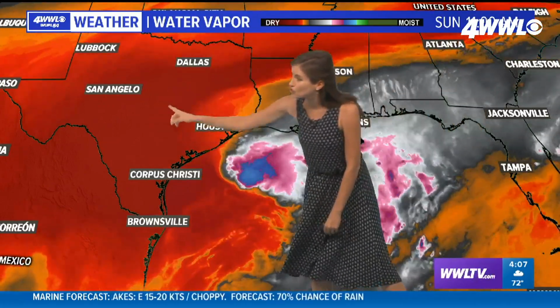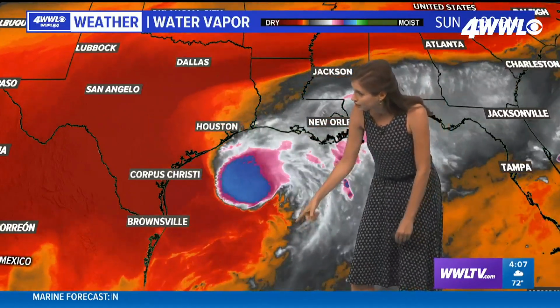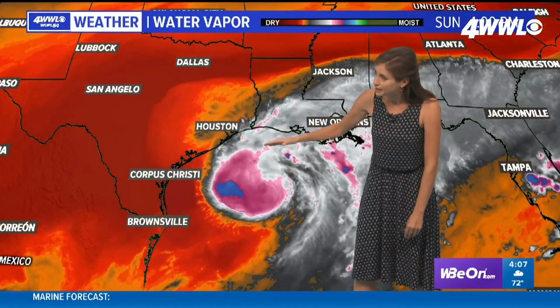Water vapor imagery showing all of this dry air working in. And you can see it getting now, look at this, into the system, kind of wrapping around a little bit more. So when that happens, it usually prevents it from strengthening a lot. So we will see. But the forecast now is not for it to intensify very much from here on out.